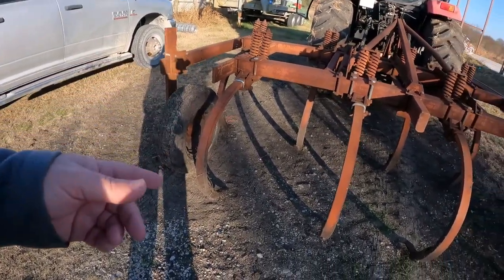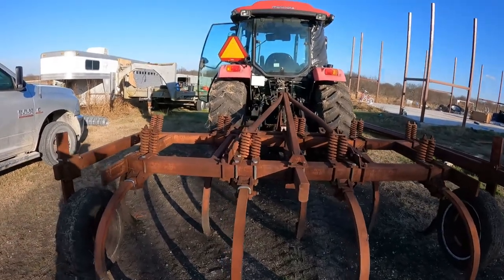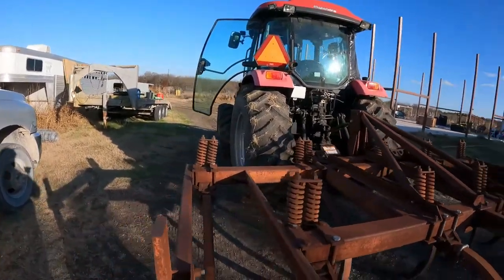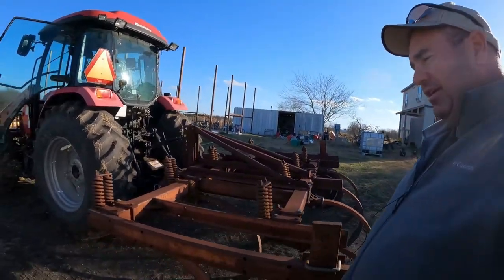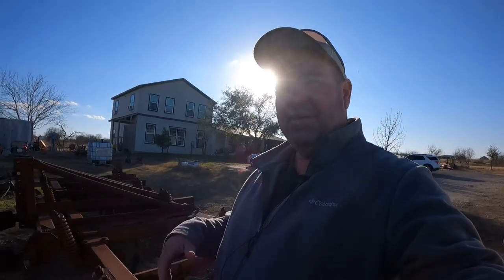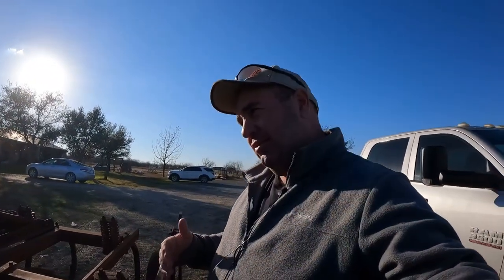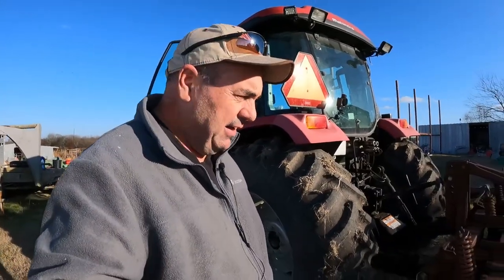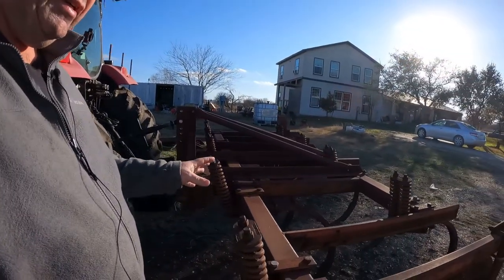I've got sweeps for it also, but this is hard, compact ground that we're plowing up. I mean, it's real hard, and it's a heavy clay, so it's like solid rock. It's the same ground we've been driving on, mowing, doing hay on, putting cattle on for the last 21 or 22 years here. So it's hard and compacted. So what we're doing is we're just ripping it up with this.